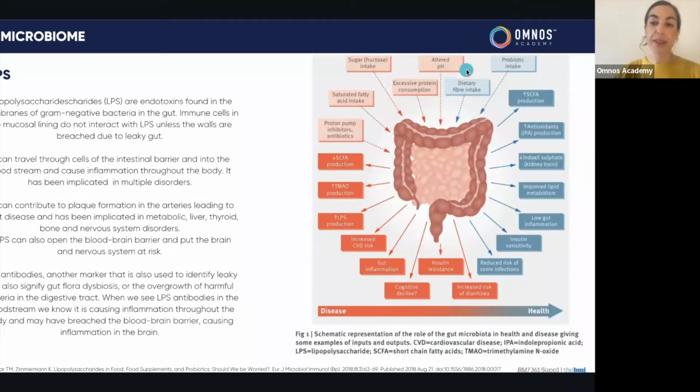So if we have, for instance, some kind of medication or diet or lifestyle that alters our pH, if there's excess of protein consumption, they consider this in here, sugar intake, saturated fatty acid intake, and then the PPIs, antibiotics, NSAIDs, we will see that the short chain fatty acids, that we know are so important, start to decrease. We'll start to have the production of inflammatory substances like the LPS and TMAO. We will also get gut inflammation, cognitive decline, right? Because of that blood-brain barrier that's starting to develop insulin resistance and increased risk of diarrhea.